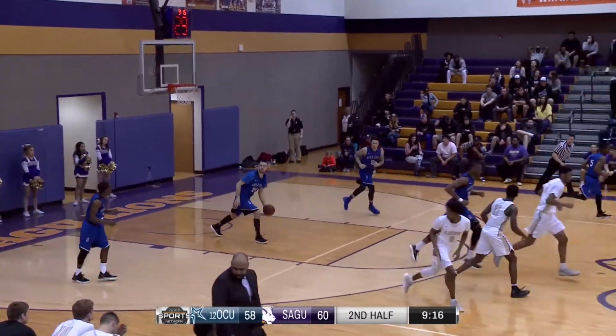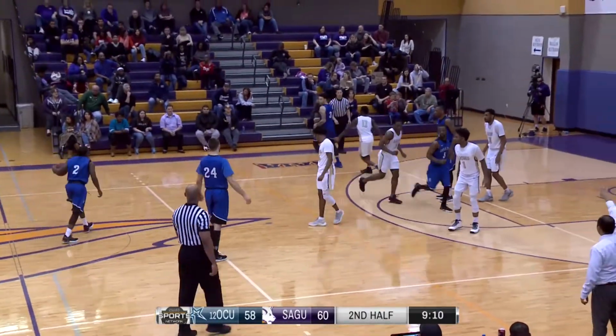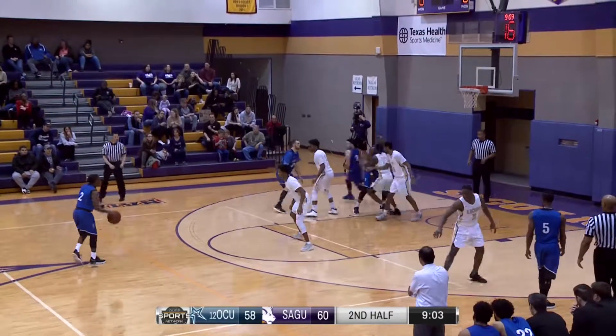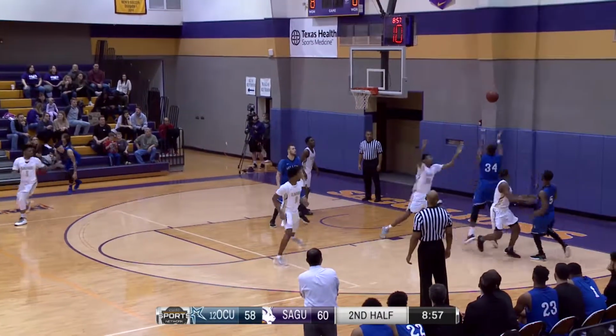Kashila looking for a floater, goes off the side of the backboard. Not a good shot there for Kashila. Terrible release, and he put himself in prison, so he just kind of tried to work it out, but. Three-pointer on the way, no good. Trying to draw a foul.